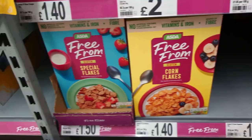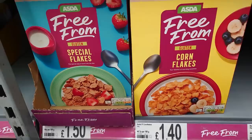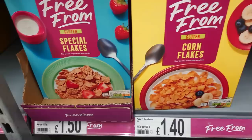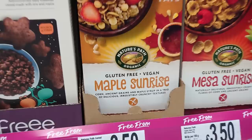Like most supermarkets now, you can get a whole range of cereals. This is the free from aisle. I guess you guessed that because of the huge words free from on the boxes I'm showing you at the moment. But you can get special flakes, 150, cornflakes, 140. You can get rice snaps, chocolate stars, maple sunrise. Are they just flakes? They are, aren't they? Yeah, I think so. Oh, ancient grains. We love an ancient grain, me and Jason.